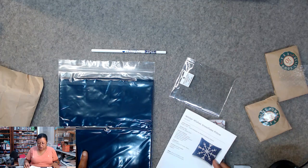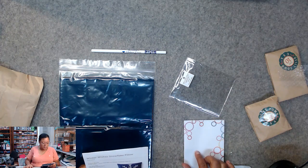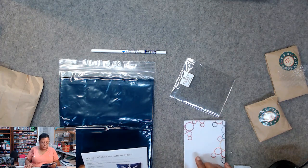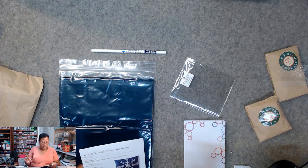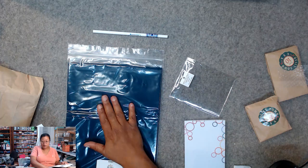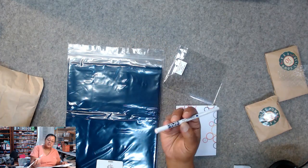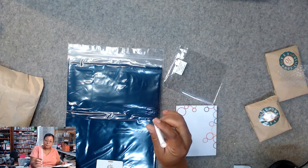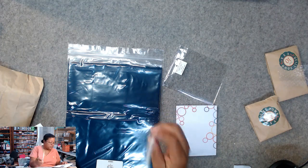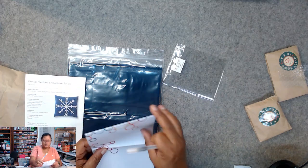An assortment of 149 buttons. The snowflake template, which is what we have here, a white chalk pencil, and a 16-inch pillow form, and some fusible fleece. So I guess what you would do is you would place this on top of the fabric. You would use your white chalk pencil to mark. Is that what this is? This is the white chalk pencil. So you would use this to mark in the holes, because there's holes in here.